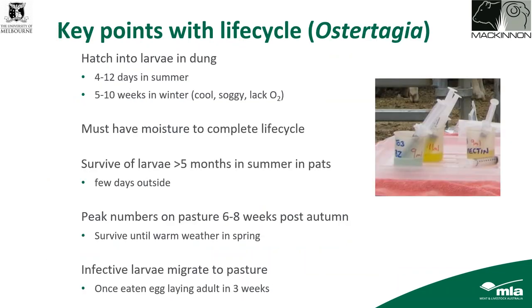So they're the worms. Ostertagia is right up there, the most important one. And in terms of life cycle, I reckon it's worthwhile taking a step back and understanding just a bit about it.